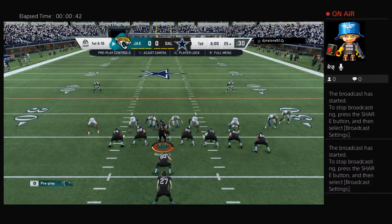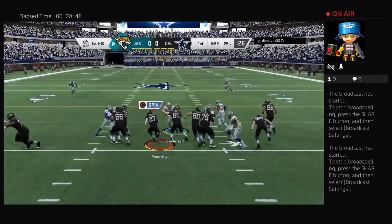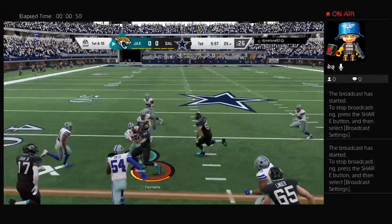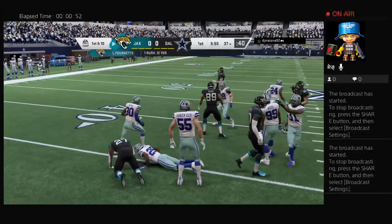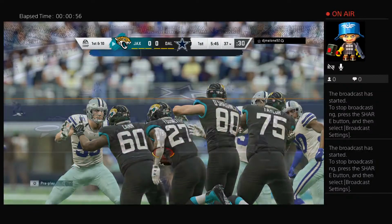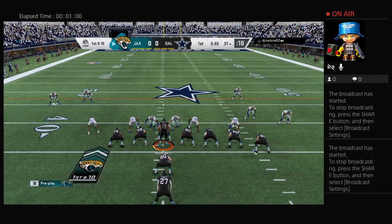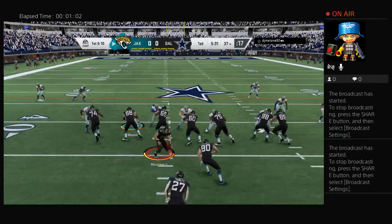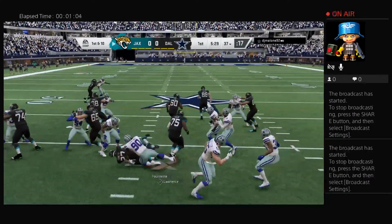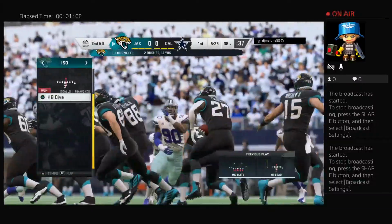Here we go. Set. A first carry for Leonard Fournette. And he's taken down, but able to slip across the 35. The Jags picking up the first down there, a gain of 12. Line of scrimmage, the 37 on 1st and 10. This is Fournette. And they will only muster a yard here to the 38.